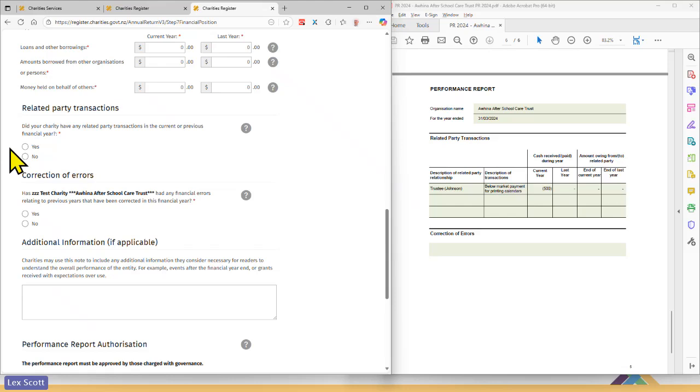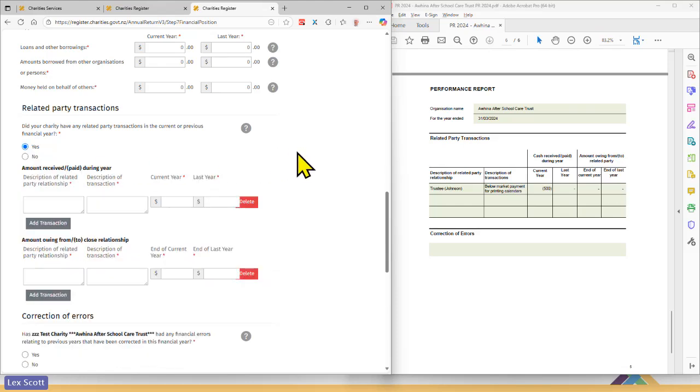Related party transactions are transactions that happen between the charity and these related parties. The standard requires charities to report related party transactions for transparency, as related party relationships can affect how charities operate. Related party transactions could either be a transaction involving money or one that is in kind, which means provided at no cost, like an officer providing accounting services for no cost. Our example charity has 2 related party transactions that took place during the year, so we answer yes to this question and enter the details of each transaction.